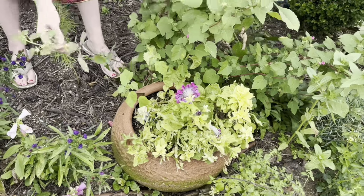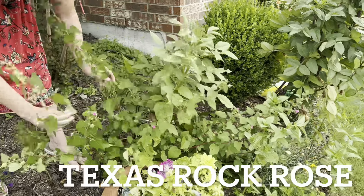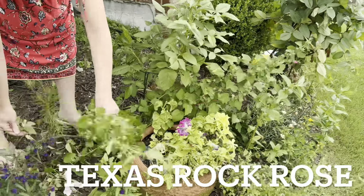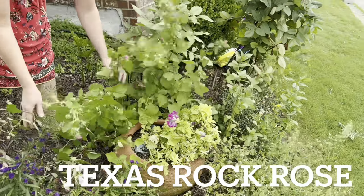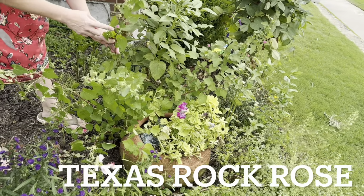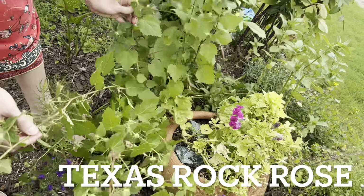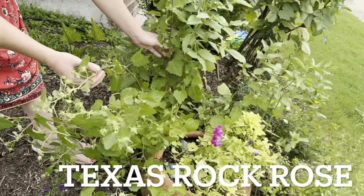And I do have a rock rose, a Texas rock rose, which is getting all caught up in the dahlia beside it. This actually needs to come out this direction. But I have a Texas rock rose, and its blooms are closed right now because they close at the end of the day, but they're a bright pink, absolutely beautiful. Does great in this area, and I really just wanted to run wild here.